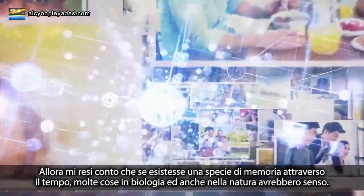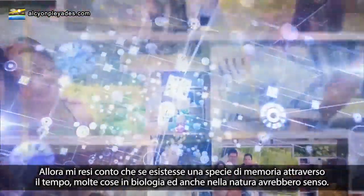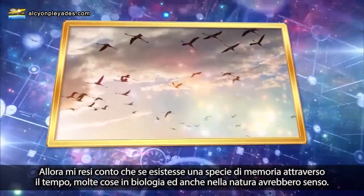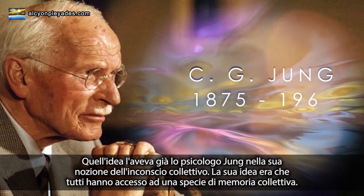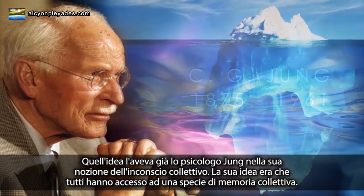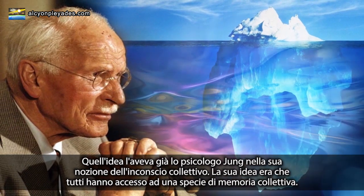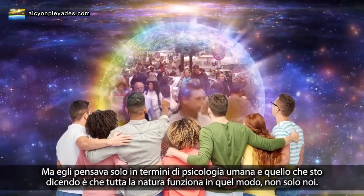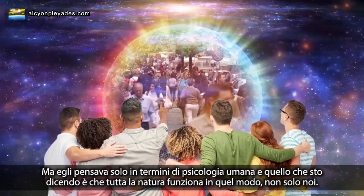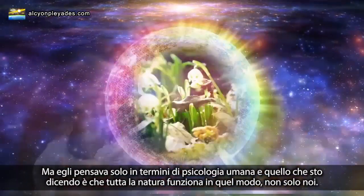And then I realized if there was a kind of memory across time, a great deal of biology would make sense. Not just biology, but a lot of nature. That idea already existed in the psychologist Jung, with his idea of the collective unconscious. He had the idea that we all tap into a kind of collective memory. But he was thinking just in terms of human psychology, and I'm saying that's the way that all nature works.